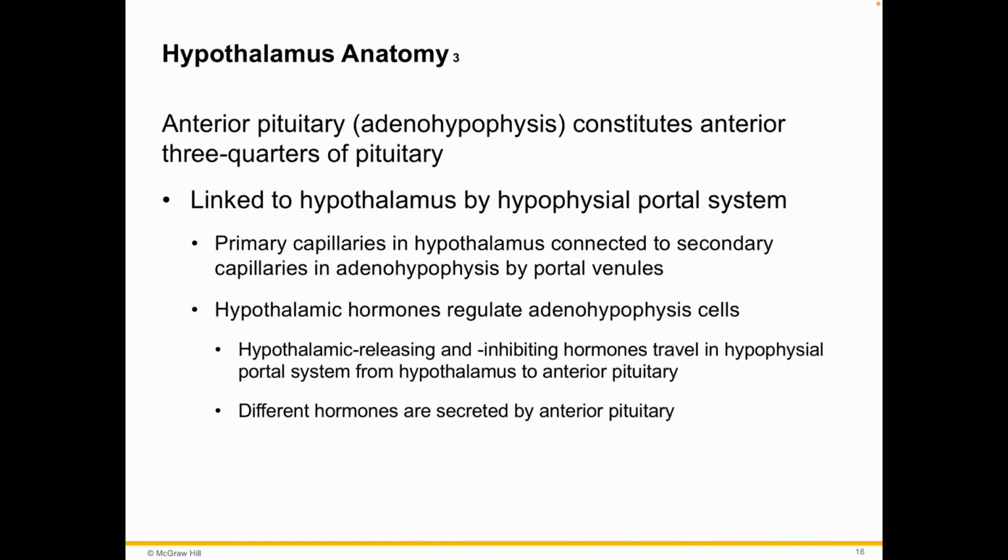And the hypothalamic releasing and inhibiting hormones, right? Those are the on and off switches, are going to travel in the hypophyseal portal system from the hypothalamus all the way to the anterior, the front part, pituitary. And so there's going to be different hormones that are actually secreted there. The anterior pituitary gland is going to secrete different hormones than, say, the posterior. So it's an important thing to keep that division in mind, and that the hypothalamus is going to control which lobe is going to secrete what.